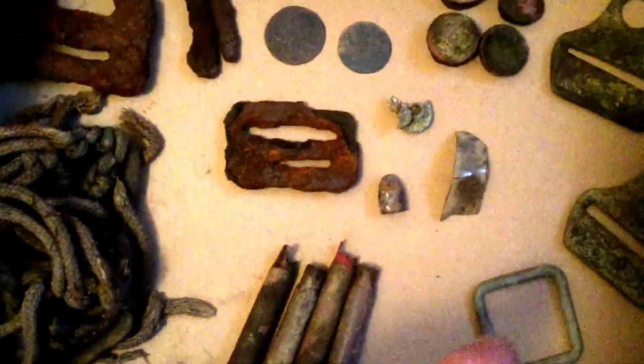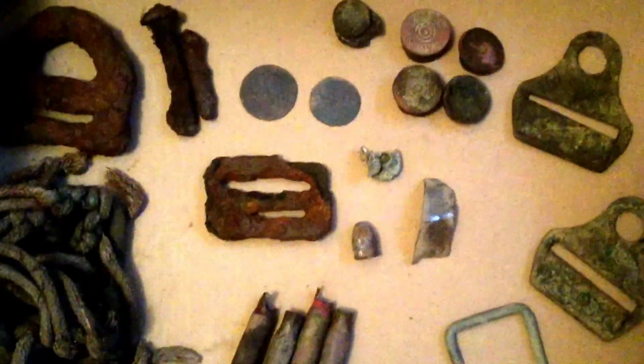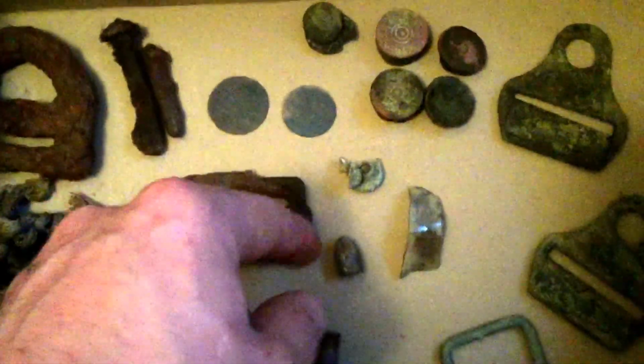So, just a quick roundup for today. Got 4 cartridges, some buckles, those ones there, shotgun casings, a button, a popper button, a bullet that looks like, we believe this is a bullet now, a lead one that's hit a tree or something. A pistol, I believe this is a pistol, but it's got white powder, so I have no idea. Some of these, all these buckles are in the same area.